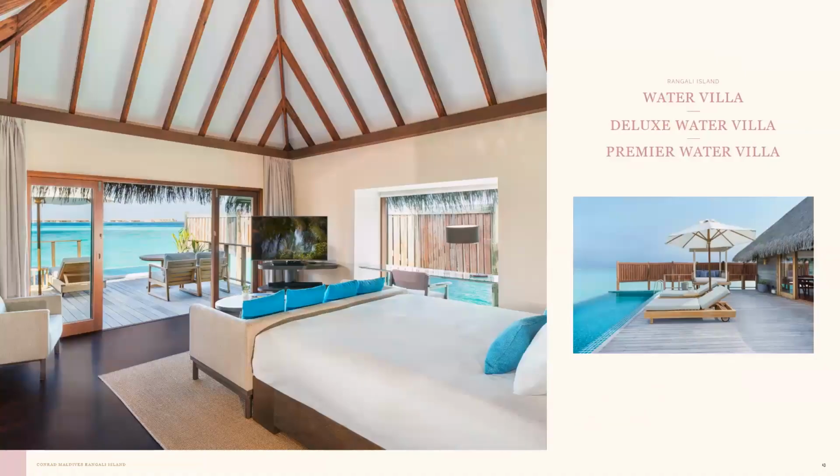We have 4 categories on this island, and as you can see, very different from what we just saw. So again, slightly more modern and contemporary. They mirror the fact that it's a different island and a different experience, more oriented to couples.